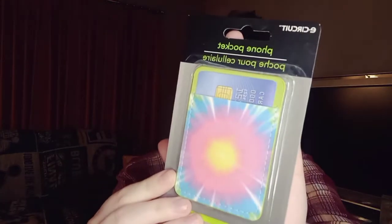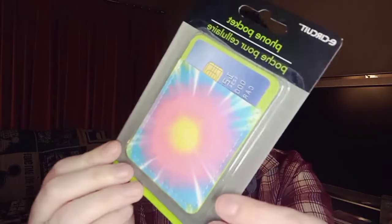This is not something that I would normally buy, but I see so many people having them on their phones. So I thought I would get one just in case I decide to use it. It's a phone pocket, so you can attach this to the back of your phone and you can still put a pop socket on top of this. They didn't have any plain colors, but I thought this one was pretty. Some tie-dye.